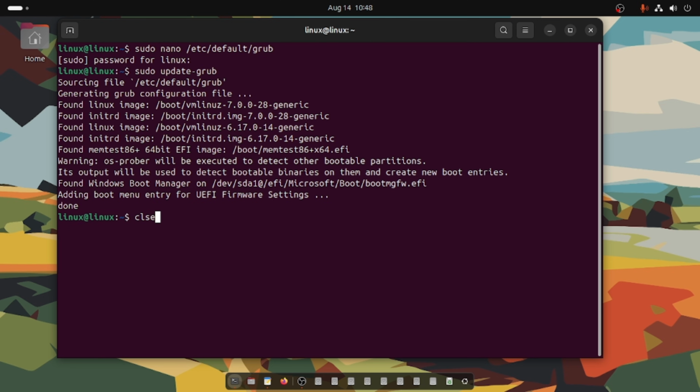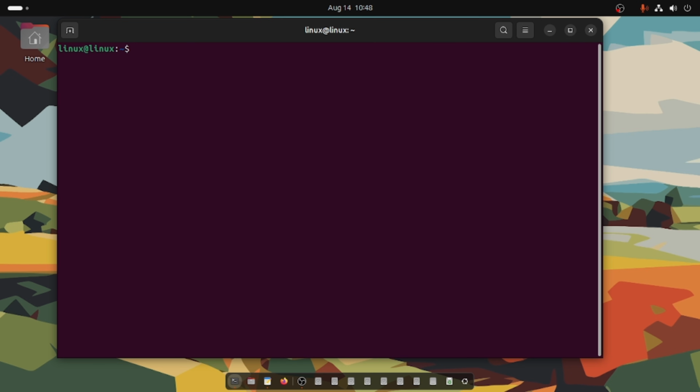Method 2. One-liner command. First, a quick heads up: some versions don't have grub-set-default pre-installed. Here's the command: sudo grub-set-default 4. Enter. Again, replace it with your Windows position. Then update GRUB: sudo update-grub, enter.